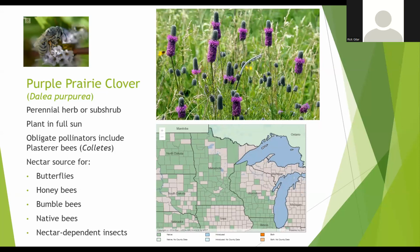Purple prairie clover. This has a deep taproot that supports a long-lived plant that is almost impervious to heat and drought. It's a member of the bean family, so it is able to fix nitrogen, which helps enrich the soil. It's an obligate pollinator, includes the plasterer bees. This little guy right here is a plasterer bee. So that's a main pollinator of this plant.